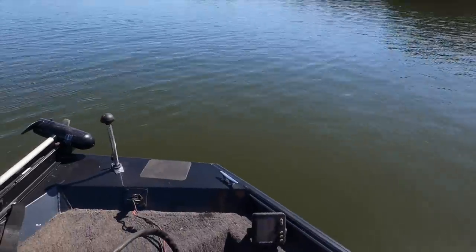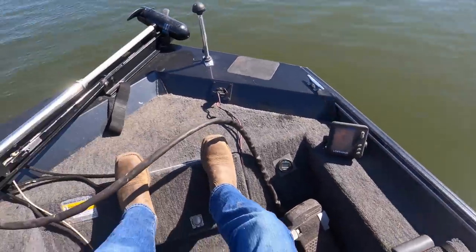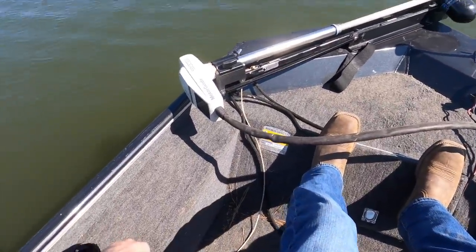We are officially on the river. It's running. We're out of the wake zone. It's time to open this thing up and see if it'll run right, and see if I can figure out how to drive this thing again. So let's do it.